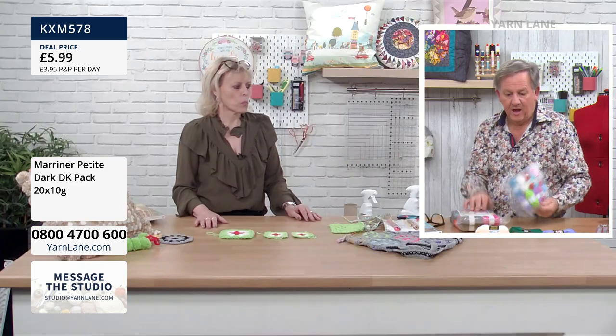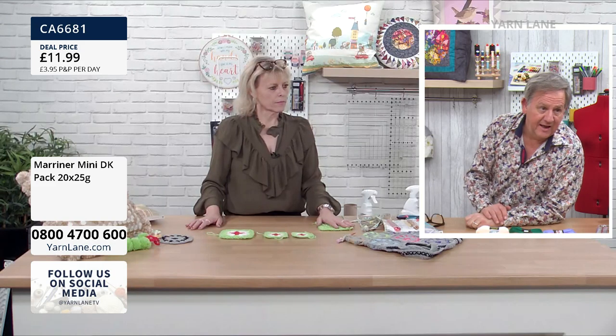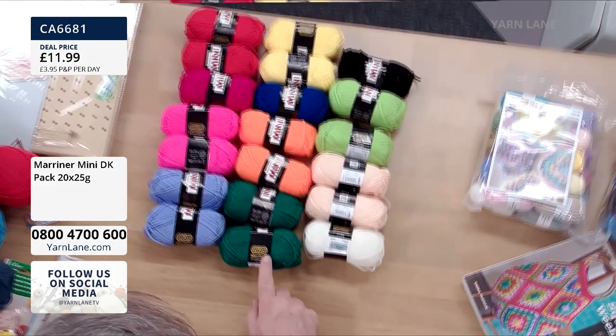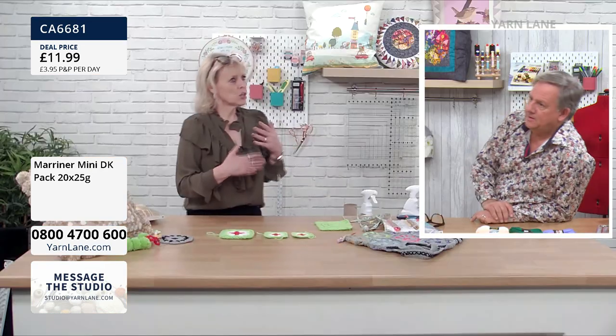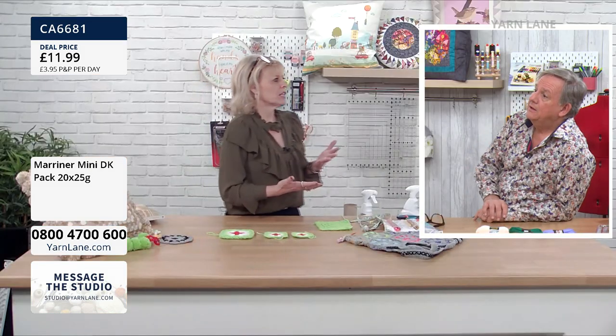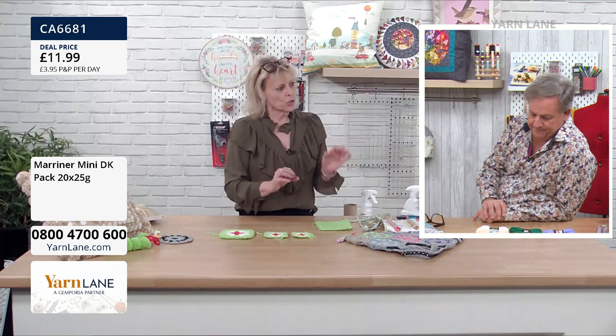Wendy's working with colours from the next bundle, which is the mini. Each of these balls is 25 grams, and you get 20 of them. It's 100% acrylic and double knit. You can knit with them and you can crochet with them. Double knit is what you would normally use because it's a nice weight. Especially if you're starting out in the world of crochet, you could even go up to an aran, but double knit is my go-to. I always go to that.